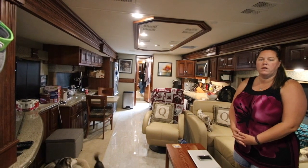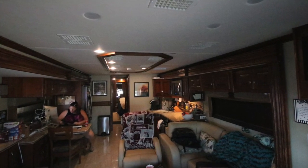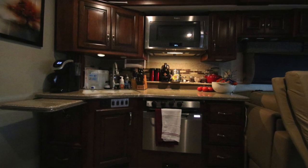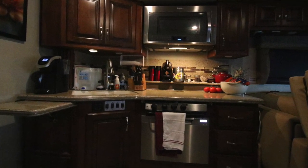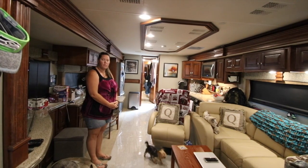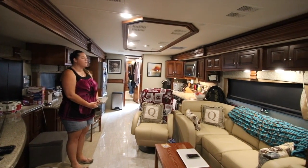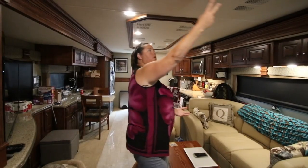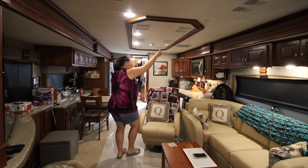We have 48 LED lights in here, the little 3-inch disc LED lights. Of those 48 lights, I believe we only have 18 of them that work. A lot of them are either out completely or most of the way out. All of our lights are on right now on this rig. So we have 2 here, 1 there. There's a bunch of burned out lights in here.